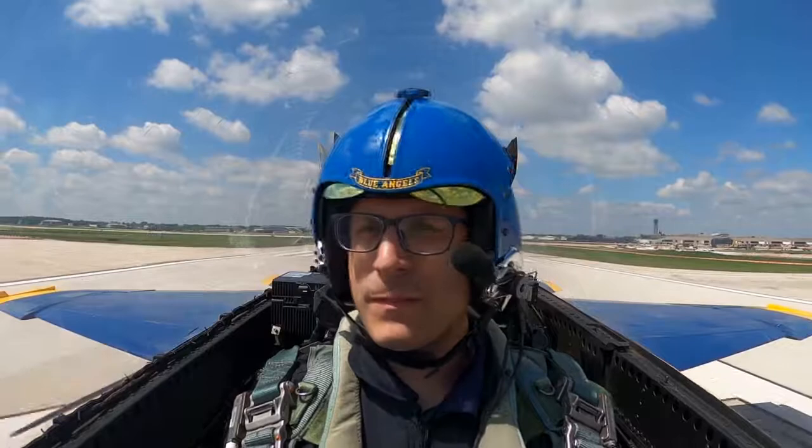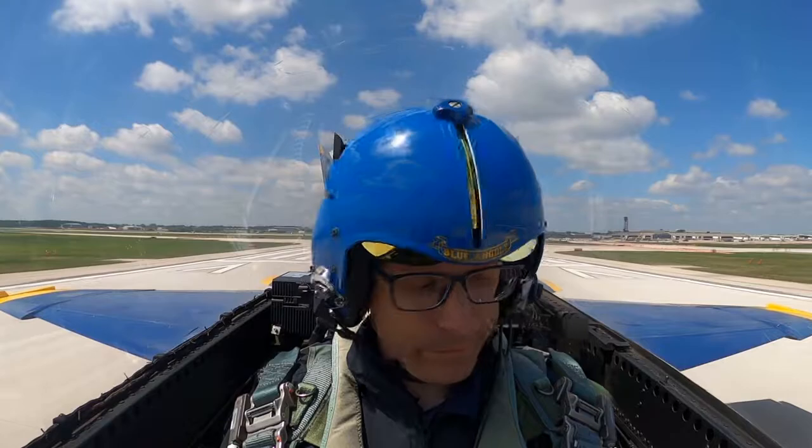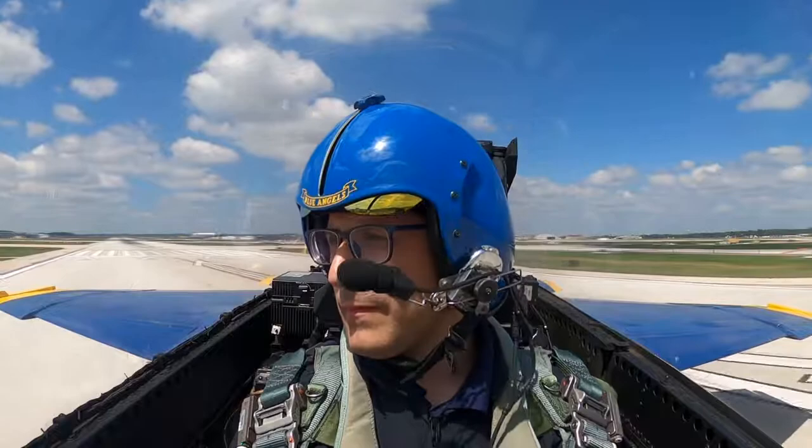Wind 280 at 22, gust 27, runway 25 left, clear to land. Contact departure. Air City 43, turn left direct, contact departure. Left direct, contact departure. Air City 43.